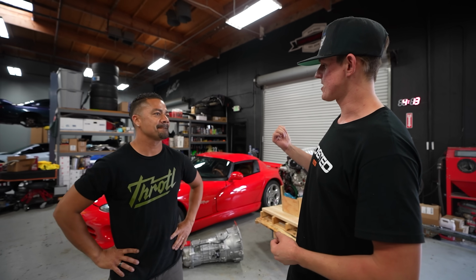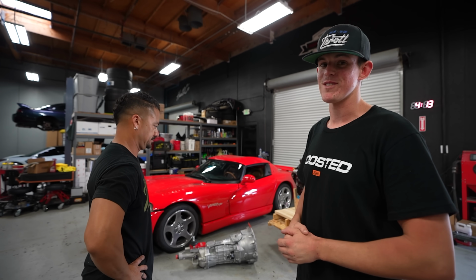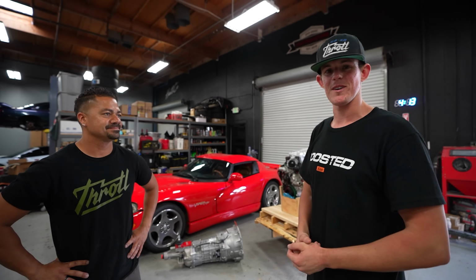The first step is actually to get the V10 out of that, and then we can start playing with our new Hellcat motor over there, which I'm very excited to play with. So let's get this thing up on the rack and start playing with it.